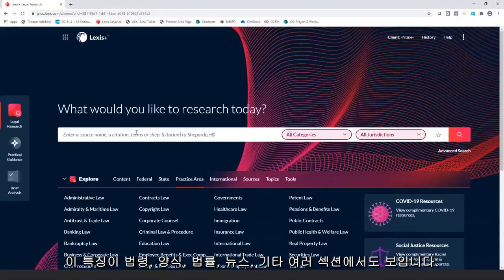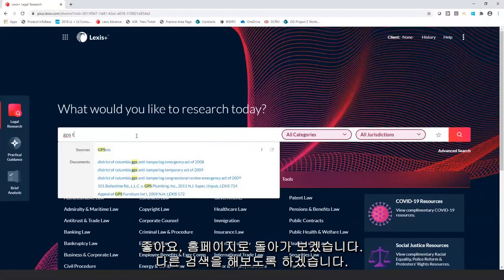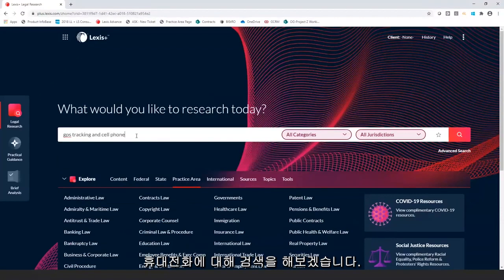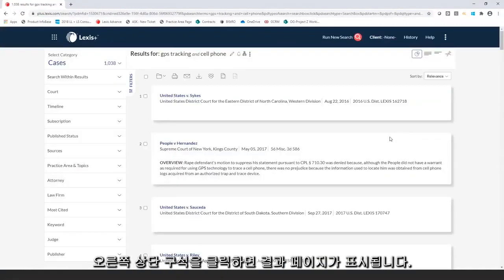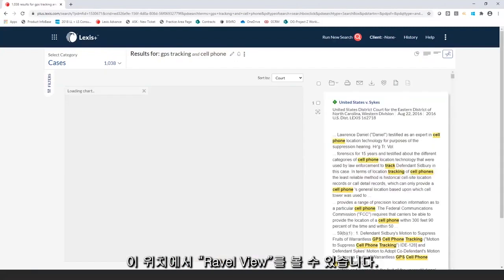All right, back to my home page. I'm going to type in another search, GPS tracking and cell phone, and I'm going to highlight our Rabble view with this search. So once you get to your results page, if you click in the top right-hand corner, this is where you're going to see the Rabble view.